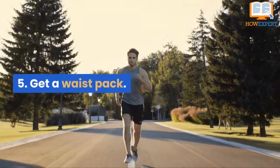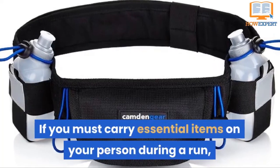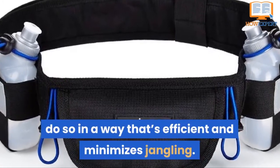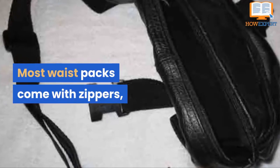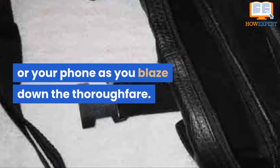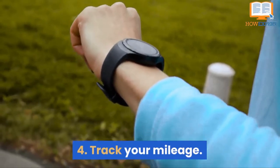Number 5. Get a waist pack. Keep your hands free while running. If you must carry essential items on your person during a run, do so in a way that's efficient and minimizes jangling. Waist packs fit comfortably around you, like a kangaroo pouch. Most waist packs come with zippers, eliminating the paranoia of losing your keys or your phone as you blaze down the thoroughfare.